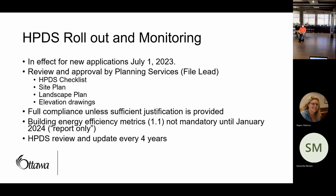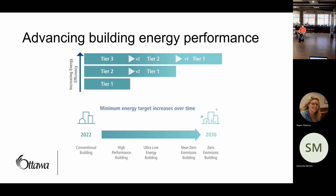The projection is that the HPDS will be reviewed and updated every 4 years or so to keep it current and keep things moving forward towards that 2030 target. In terms of the updates, the energy targets in particular are expected to iterate and improve over time. So in 2022, we're starting with tier 1 as the mandatory piece. Then we're expecting the first version's tier 2 to become the second version's tier 1, and so on and so forth, to get towards zero emission buildings for new construction by 2030.